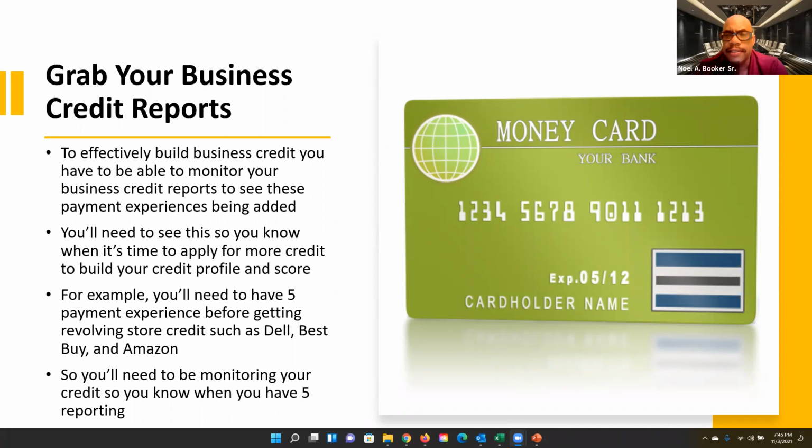So when you get these accounts, there are two things you need to ask them. One is who they report to, so that you'll know what report to pull to look for that trade line. The second is when they report. Most companies report at the end of the month, but you need to ask them to make sure. So my strategy is this. Most companies report at the end of the month.